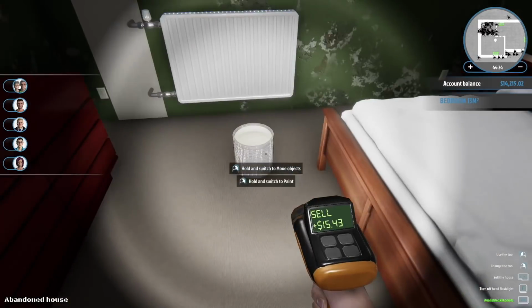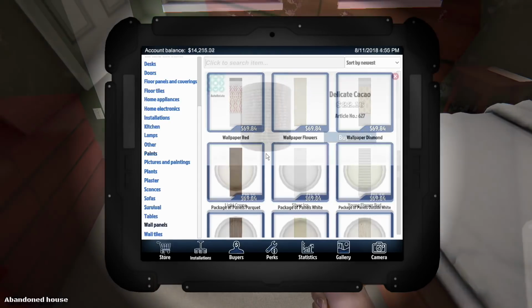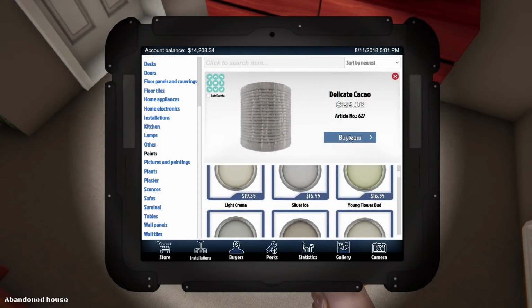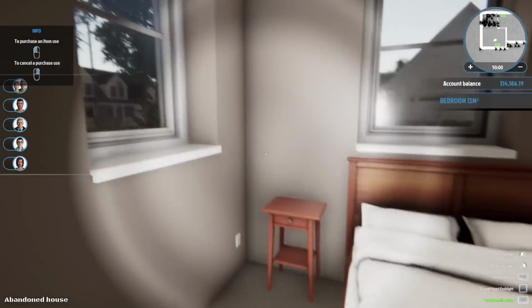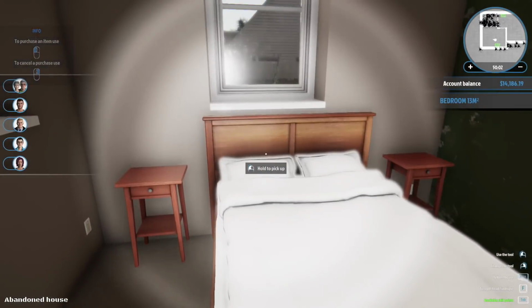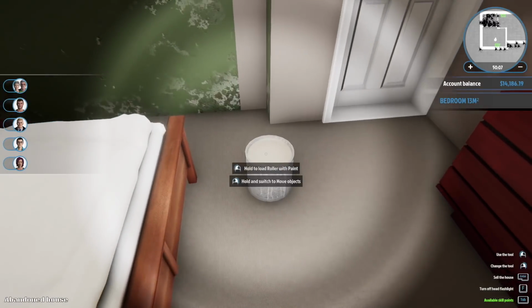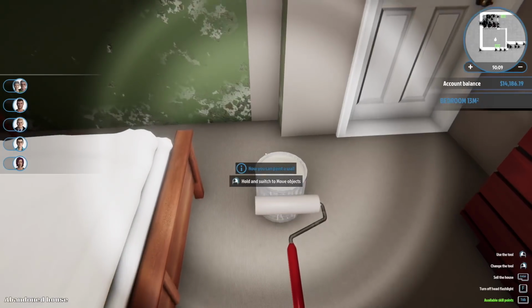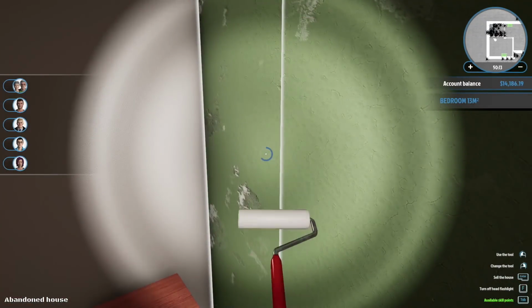Okay, we need some color in this room. Let me see what other colors I can do. Okay, guys, I decided to go with this delicate cocoa. I don't know how you pronounce that, but I think it's coming out really pretty and it looks really nice up against the wood color and everything. So I think I am going along with that color. I just need to figure out what light fixture I'm going to put in here, because I don't want anything that's super bright.